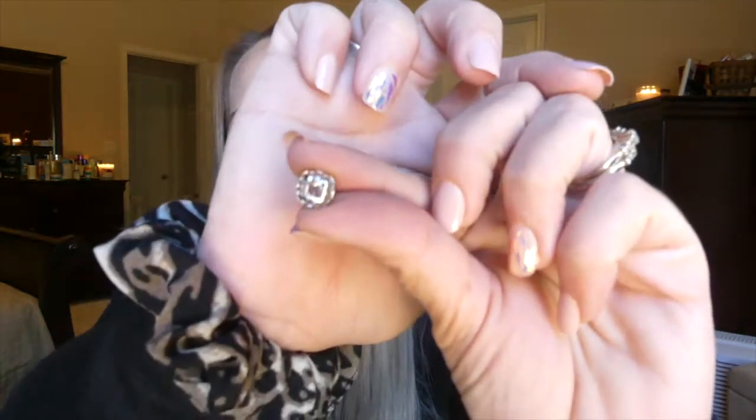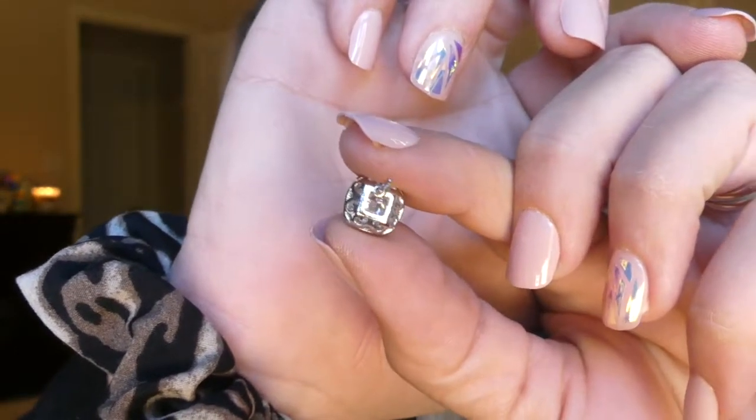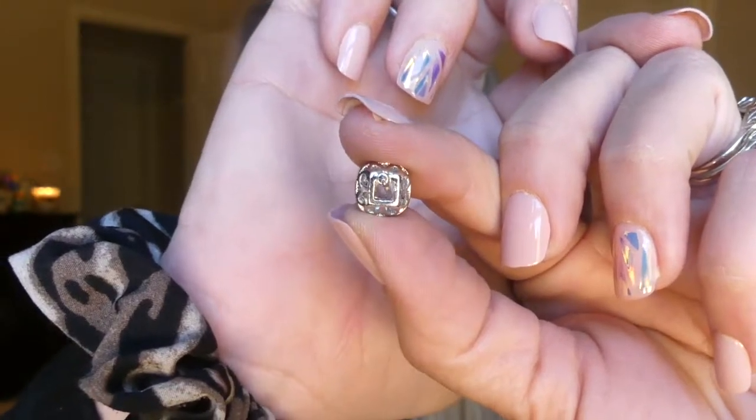They are really cute. I really do like them. Let me show you this neat little detail on the back. I'm not sure if you can tell, but on the back side it's almost like lattice work. I'm not sure if this is picking up on camera. I can't quite tell in the viewfinder, but it's really pretty. I prefer stud earrings or smaller earrings to dangly earrings in general.